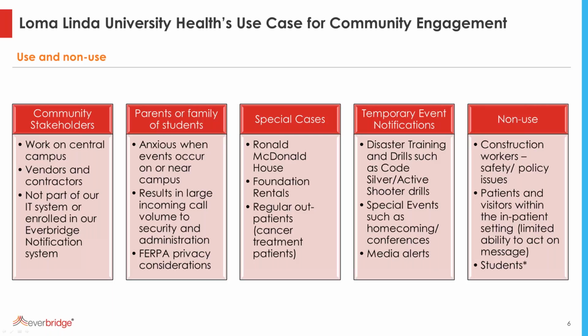So we're actually opening up community engagement to the parents. We will be marketing this to them specifically, and we're hoping that they will sign up, and when we have events, we will be actually proactively informing them of the status of the campus, what's happening, and hopefully alleviating some of the load on our Security Control Center dispatch office.